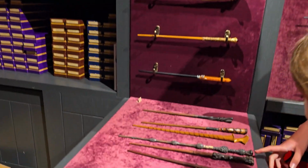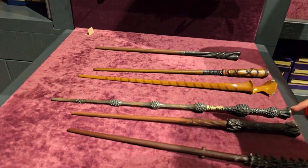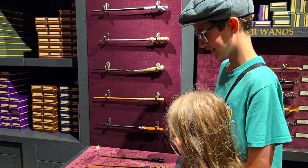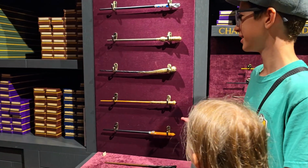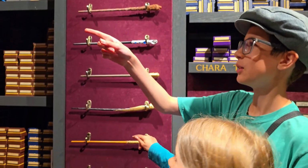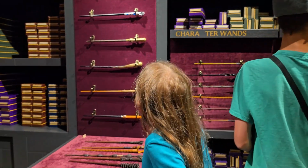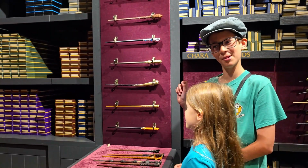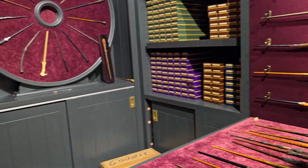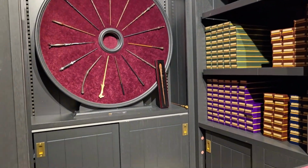How about this one? Why that one? This is the most powerful wand in the world. Well, doesn't the wand choose the wizard? Yeah. We're just looking at them. How come they have one, two, three of the most powerful wands in the world? Peter. They just use a normal duplicating spell on it. Peter. It's a really powerful duplicating spell.